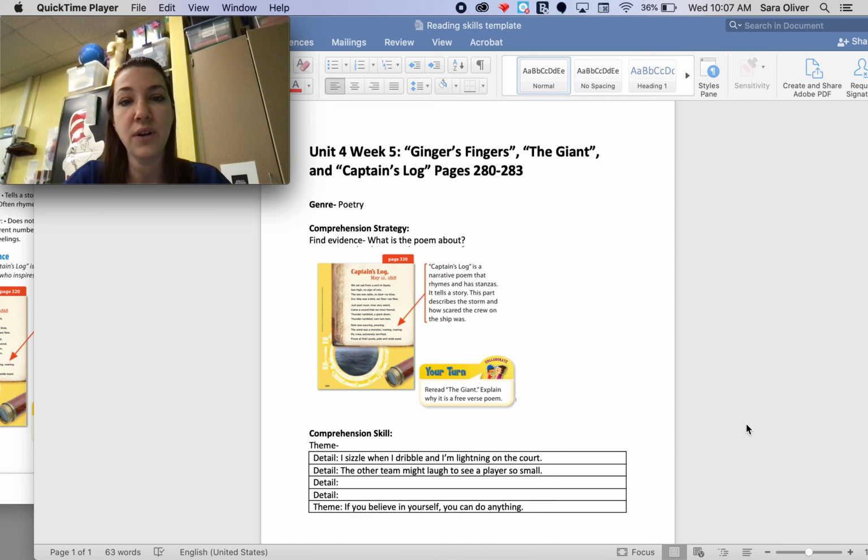As I said, our genre is poetry, and poetry has a few different styles. The style that we're looking at today is called a narrative poem. Narrative means that the poem is telling a story. Often we have a narrator. Also, our poems are free verse, meaning that they don't have to follow any sort of rhyme scheme.